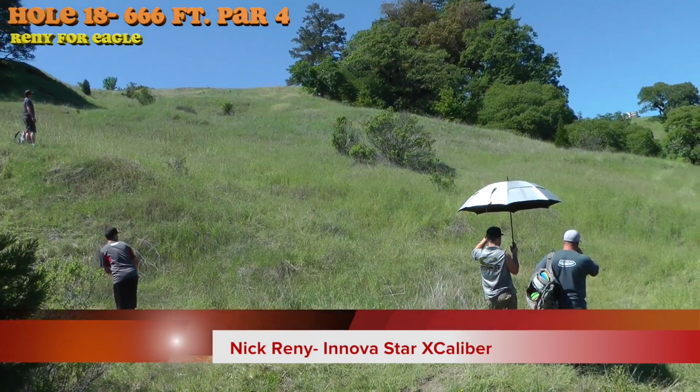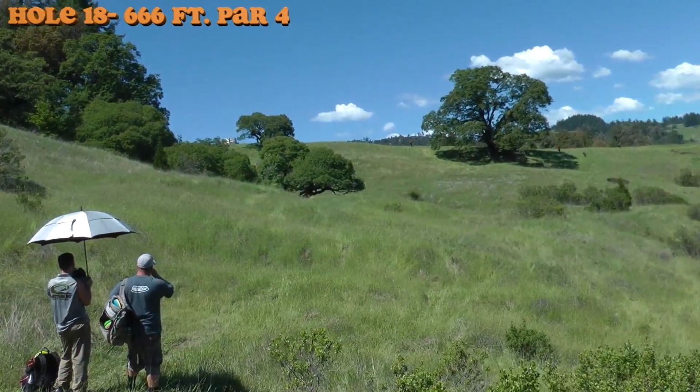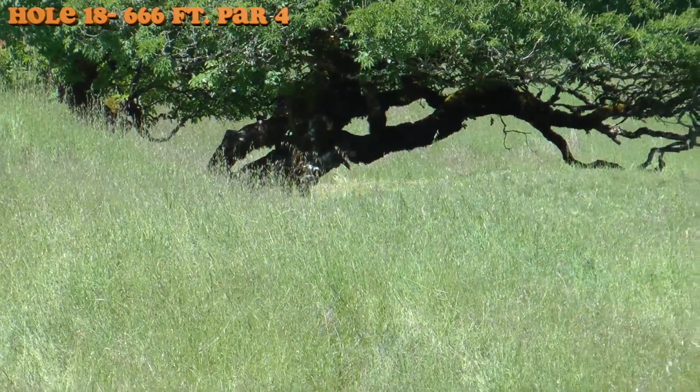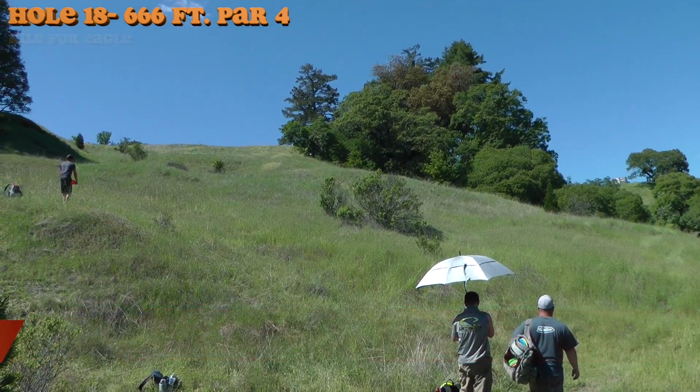I kind of missed Brian's upshot there. He acted quickly and showed everybody some trouble. So that was Nick's second shot, finished over by that tree. Looking at Scott's second shot.